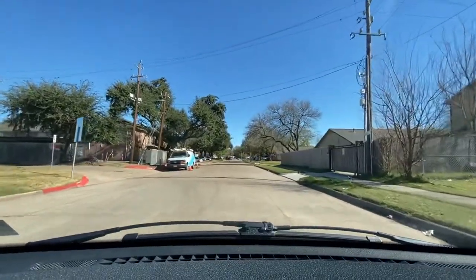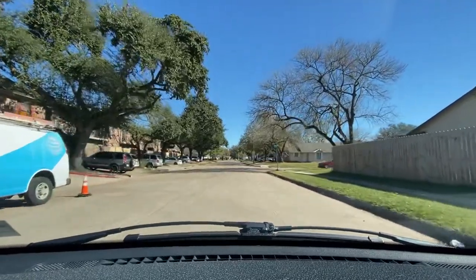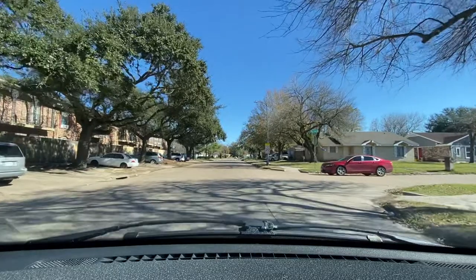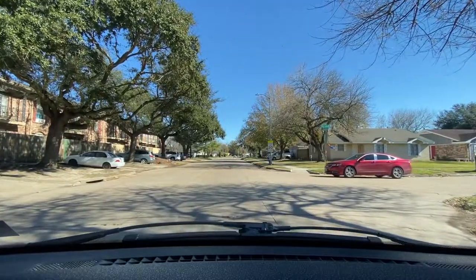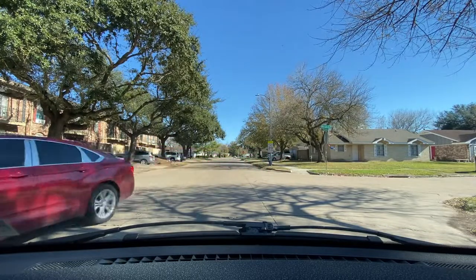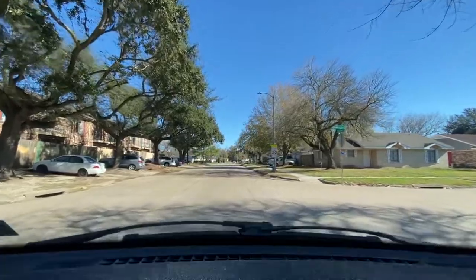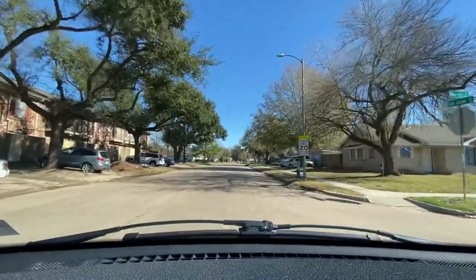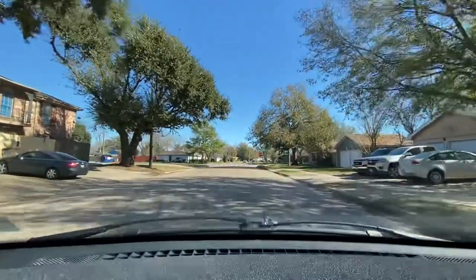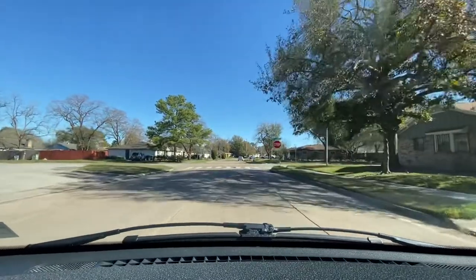Looks like we got an apartment quadrant on the left. We're at Merritt Lane, Casa Grande and Merritt Lane. I'm gonna let you go by because we're uncertain of what turn we want to make. I'm gonna go straight one more block and then make a left. Now we're gonna make this left-hand turn on Imperial Valley Drive.